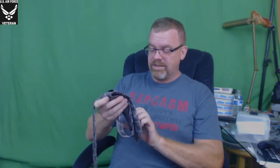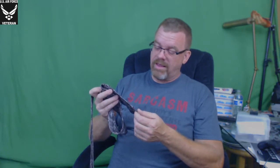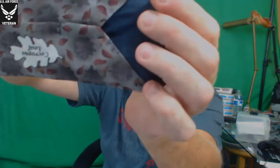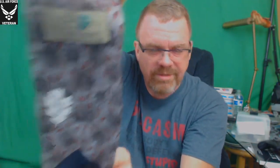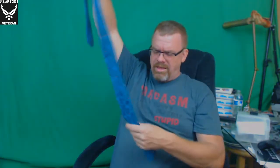This is the Nature Conservancy Preservation Collection, and it's the Cecropia leaf. I think that tells you what kind of leaf it is. And there's the tag on it. I don't know anything about that. Some of them were priced. When I got home and looked at them, some of them comped out a little higher. This is a heavier tie as far as construction.